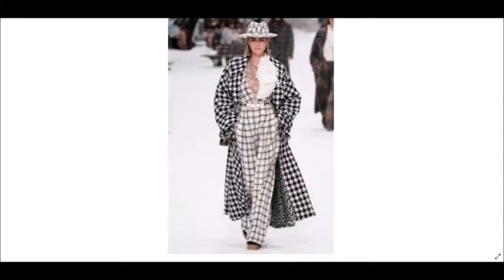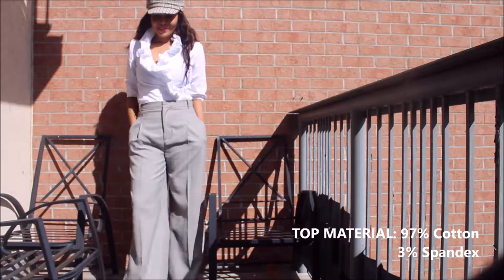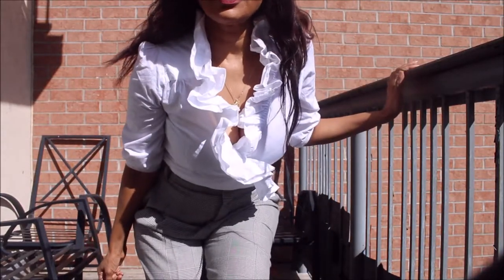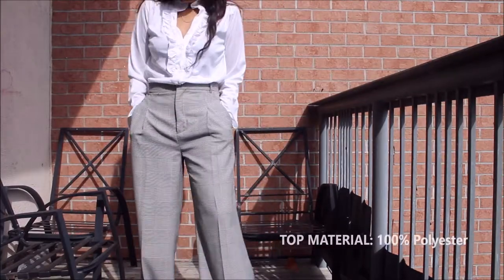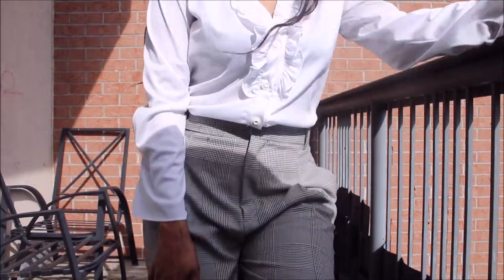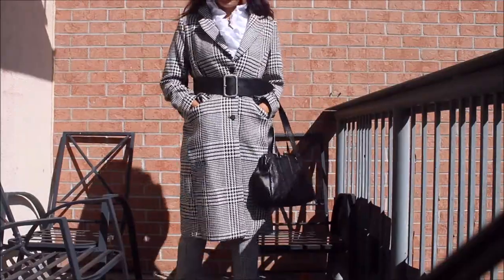So for the first look, I'll be showing you five different options, guys. So this is option one, and it starts with this gorgeous 100% cotton top. It's one of my favorite workwear pieces, guys. Just love it. This is a second option for the top. It's a piece that I got baptized in, guys. I've had it since I was 12 years old.